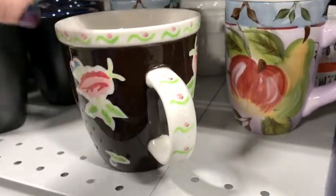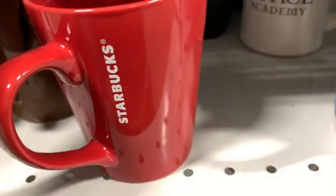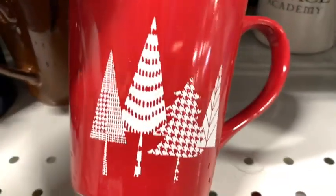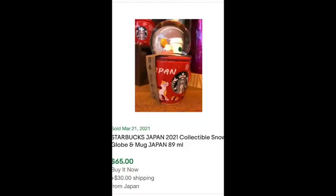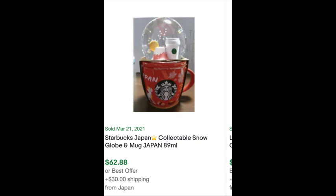Now, I personally like Starbucks mugs. They have pretty good quality, and I can put them in the microwave, which is great usually. But let's take a look and see if there are any Starbucks mugs that we should be looking for. So there are still some that we could look for. There are some snow globe ones. The ones I'm seeing are from international sellers, but you could still find them here, I guess, if somebody travels. So keep an eye out for those.